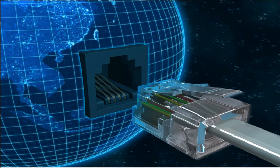The telephone, one of the most powerful and important inventions of all times, used to and continues to keep our world connected.